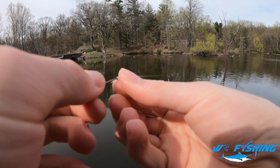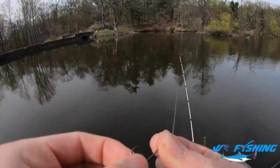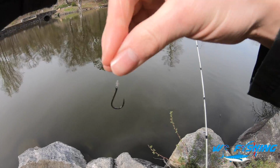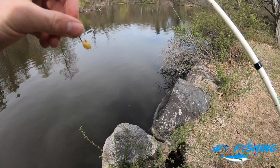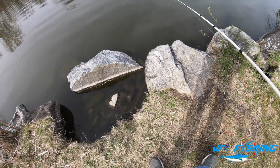Here is the setup for today. As you can see, we have this tiny, I'm not exactly sure what size it is, but a very small stainless steel hook, and I have my medium-heavy spinning rod, as you guys can see. This hook may be a little bit big, so I might have to switch to a different hook. I have a tiny piece of corn on the hook here. I'm gonna go ahead and drop down in some of these areas where there are little rocks and crevices that a lot of bluegill like to hang out in.